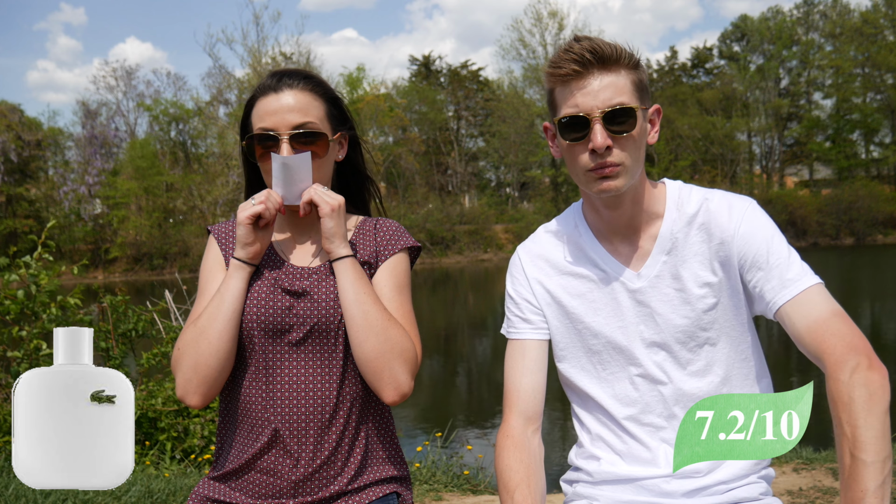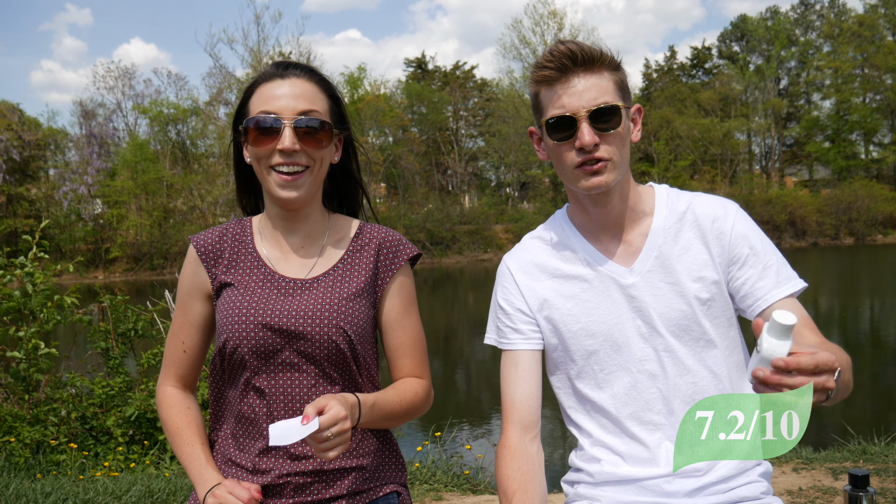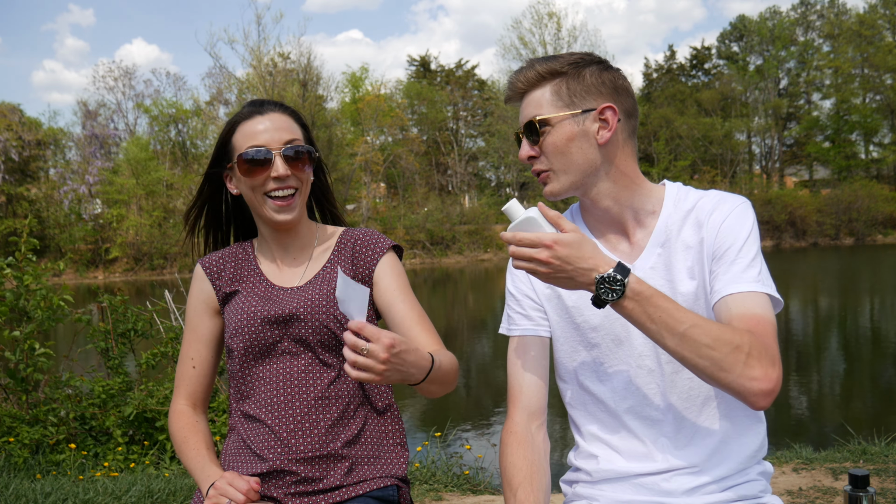That has so far beaten out Bleu de Chanel. And this is, I think, the cheapest fragrance that I have here. This is actually Lacoste White. Exactly. You like Nautica Voyage, cheap fragrances? They must work. Lacoste White.